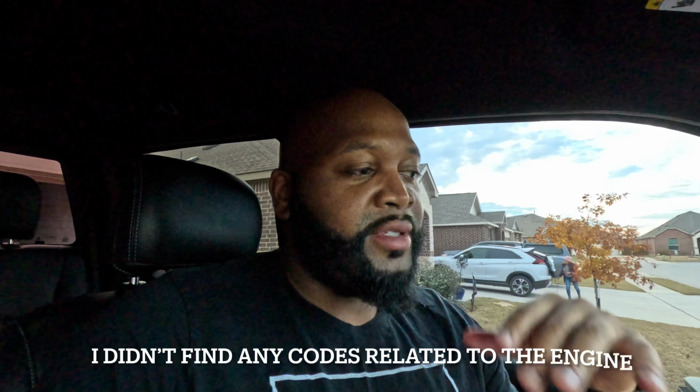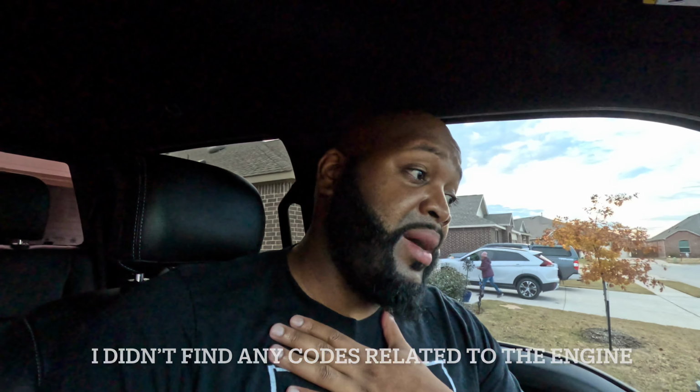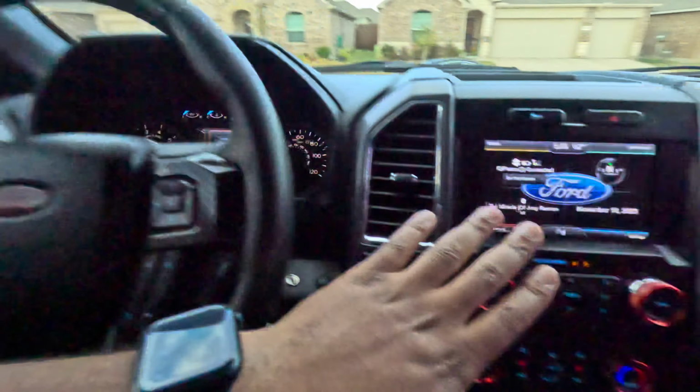I was going to clear some codes. I'm not, but for me personally, it seems like the only thing that's coming up is my backup camera, the APIM system, which some people did tell me. And I know my sensors are out and I know my backup camera is not working. So it's reading correctly. That's what's going on with my truck in particular.